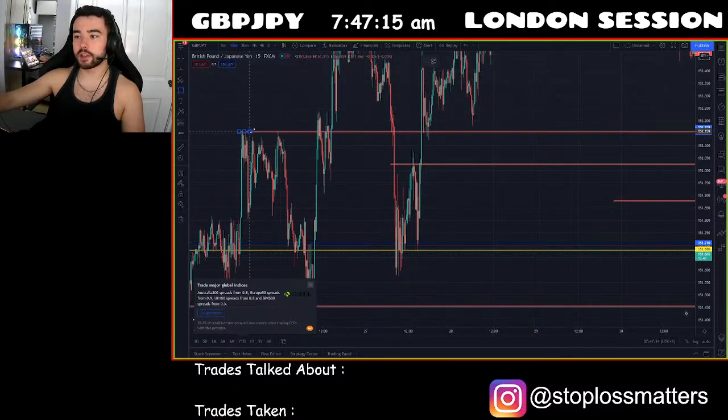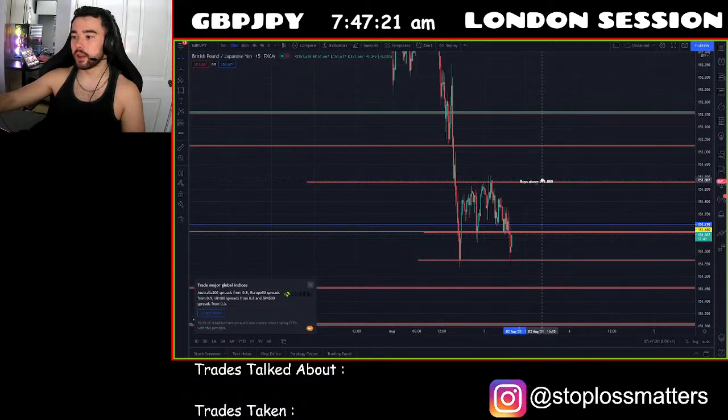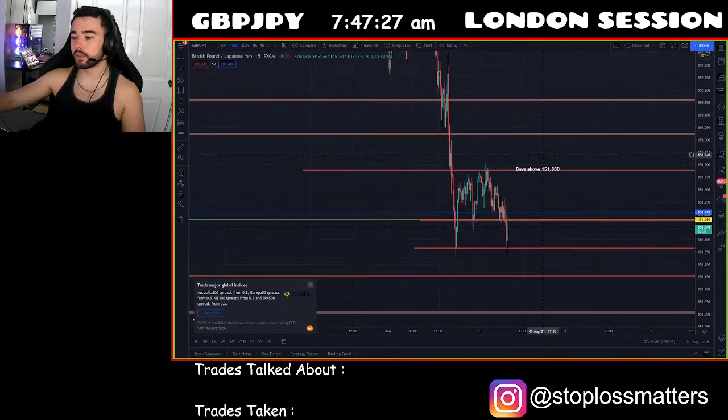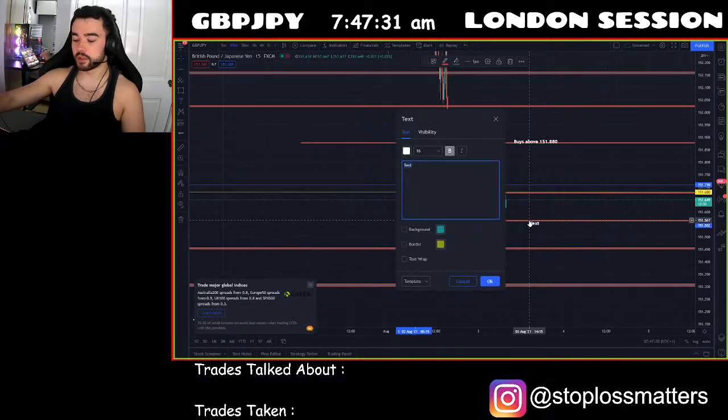So keep your chart simple. Only have a couple lines on. I've got quite a lot there for sells and buys, but if your bias is one, you can just keep one pair on. I'll make this a bit bigger. There we go. So I'm going to be looking for sells below this region here. Sells below 151.562.